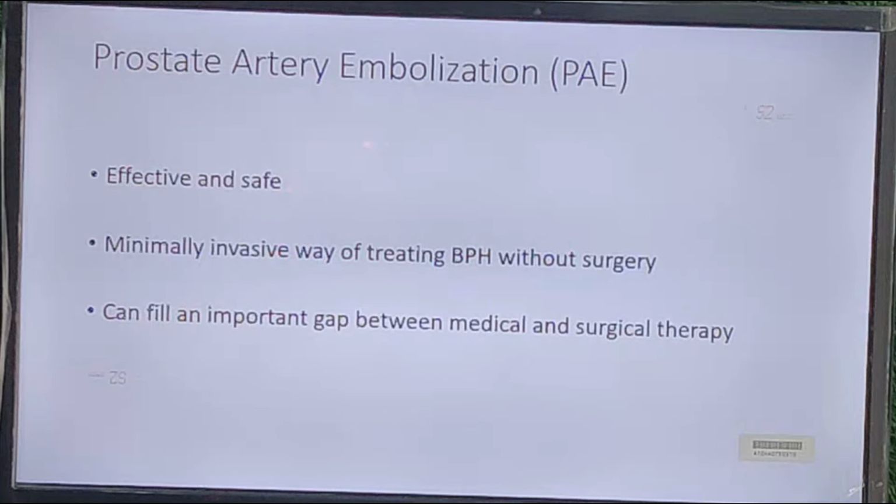This treatment can fill the important gap between medical and surgical therapy, because this prostate problem usually occurs in elderly patients around their 60s, 70s and 80s, and most of them are suffering with heart problems, diabetes, hypertension. In these high risk patients, surgical therapy is most of the time contraindicated, as in this patient, because of the heart problem, his ejection fraction, or heart pumping capacity, was only 15%, so he was contraindicated for surgery and opted for prostate artery embolization.